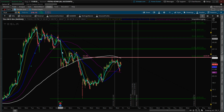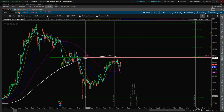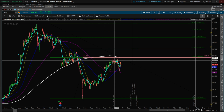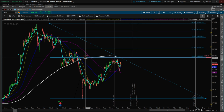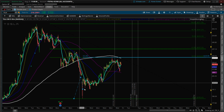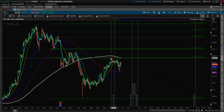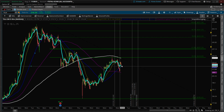So you have a 1, 2, 3, 4, and 5. So it's an ABC for possible A. And then we correct it into B, into the 50%. And we had the 162% extension from this AB here, and for the C wave. So I think that's complete. We'll take that out up to the 50%, and now we're starting to get our impulse wave down.